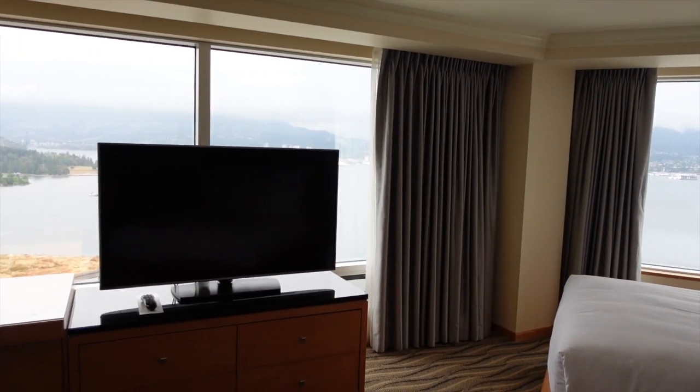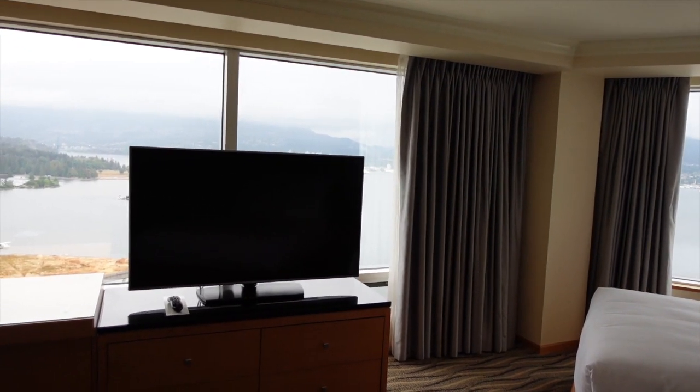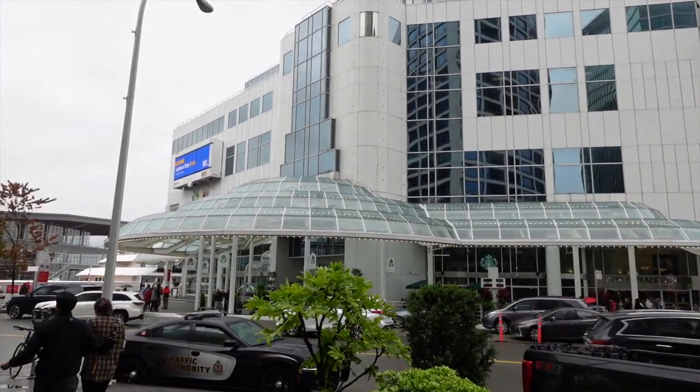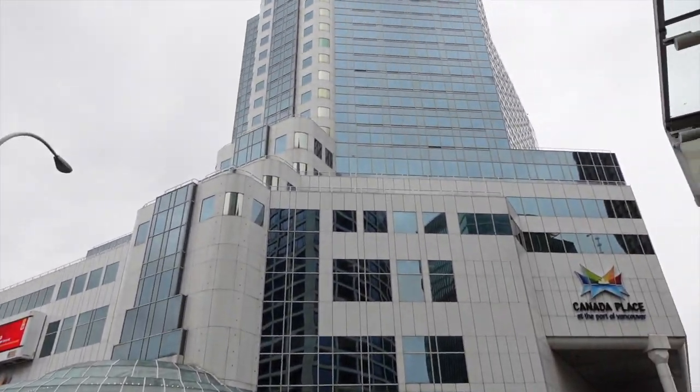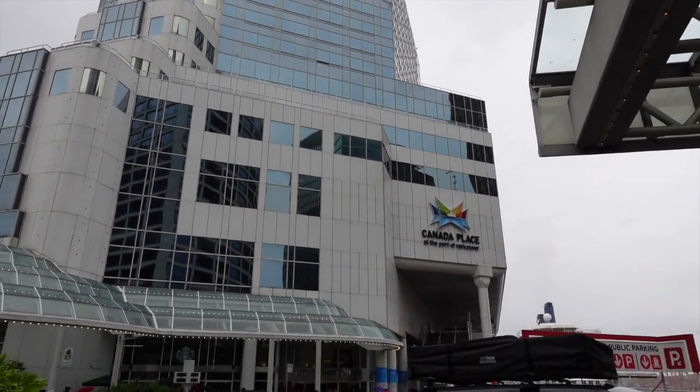That's what we got. We are starving, so we are gonna get some clothes out of our bags real quick, and then we are gonna head and get something to eat and get some coffee. Oh, there she is. There is our hotel from the outside. We're staying way up there, but on the other side. The cruise ships all sit behind this building.